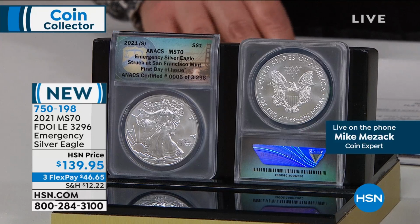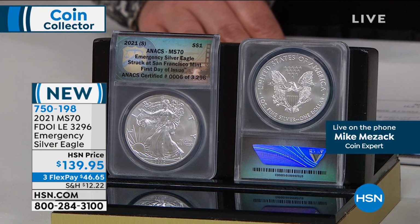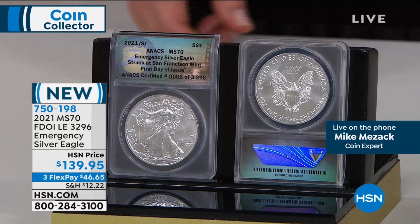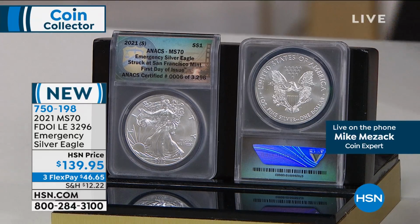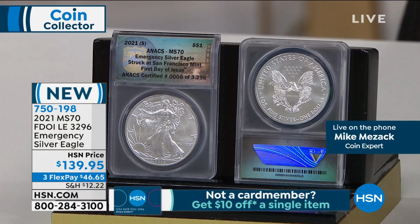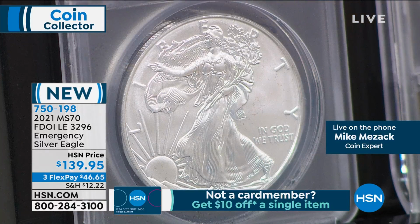And I had enough to do the 2-coin set, and then I got 3,200 coins here for the single coin that I've got in the emergency issue, first day exclusive to us here at HSN. It does come with the red oak presentation box, a $24.95 value. So everybody's scrambling for the last coin in the series. Everybody's doing everything in their power. It's absolutely positively insane. Everybody's trying to get this.